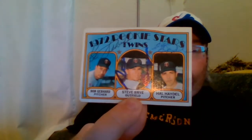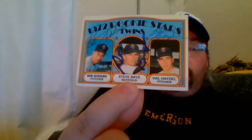Let's see if this is what we've got. And yes, indeed it is. He also signed the index card that was in there as well. But here you go. It's been kind of an odyssey in completing this, but this version of it I bought from Robert, signed by Hal Haydel and Bob Gebhard. Mailed off to Steve Bry, and there you go. So, another triple completed.